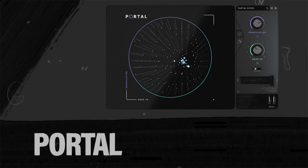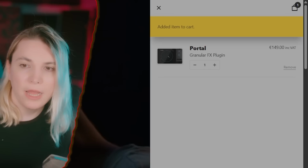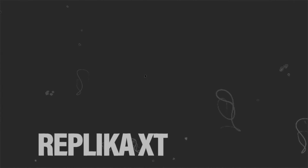Output Portal is a granular effect on any sound, so it granulates the sound that you have, and then from there, like Thermal, you can modulate the things and do crazy stuff. Sometimes it gets very interesting, but I think the price is a bit too much. 159 euros, very early B, very late B. When it goes to Black Friday and so on, I think it can easily be A, because what it does is really fun, and there are not so many plugins that do it as good as Portal.